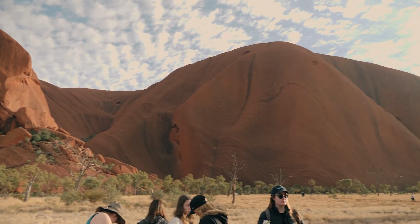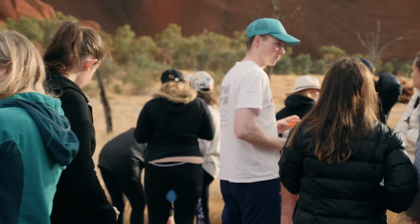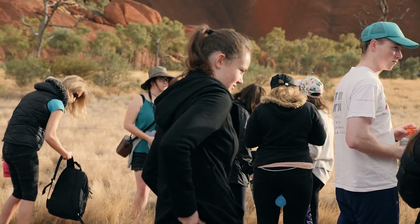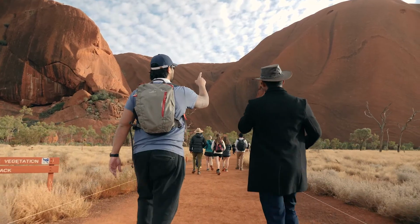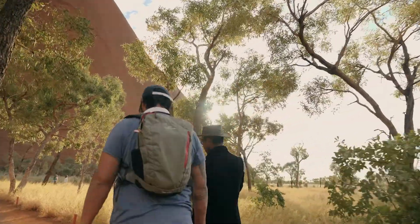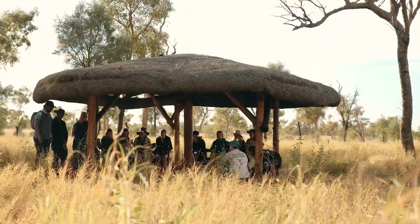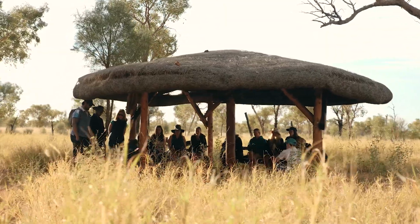Day 3 was another early rise for the team. We got to go straight back into Uluru and spend a few hours around the base, doing a few walks and learning about the traditional Aboriginal culture. The Aboriginal culture around the rock is very important. It's built on what is called the Tjukurpa, which is the creation time and what the Anangu people believe is real and how the world came to be.